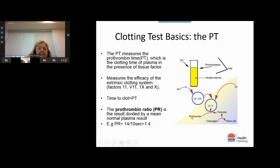But finally, we get the conversion of clotting factor 2, prothrombin to thrombin, and clotting factor 1, fibrinogen to fibrin. And fibrin is what forms the basis of a clot. If you get fibrin plus platelets clumping together, that's actually what causes a clot and stops you bleeding at the site of the injury.